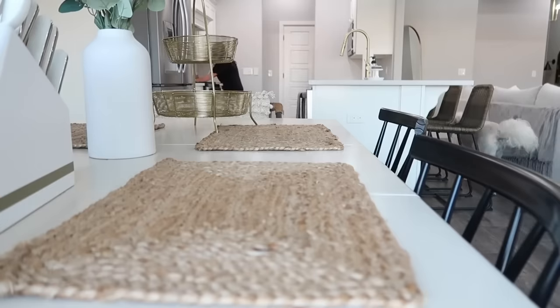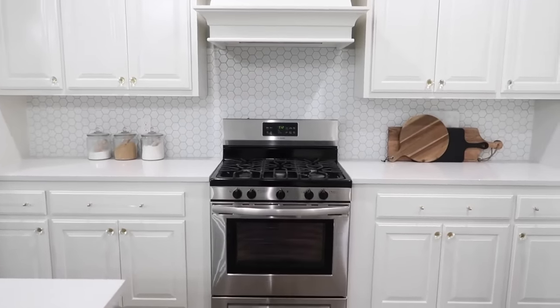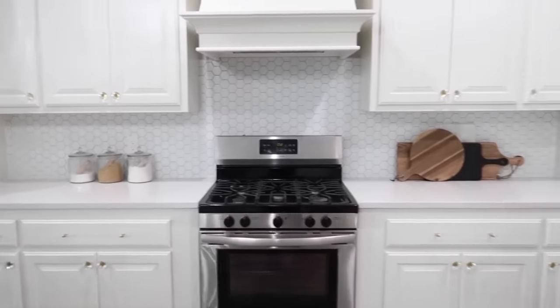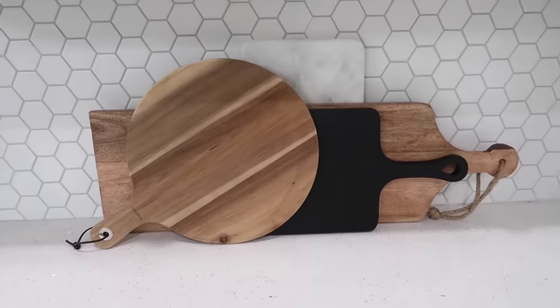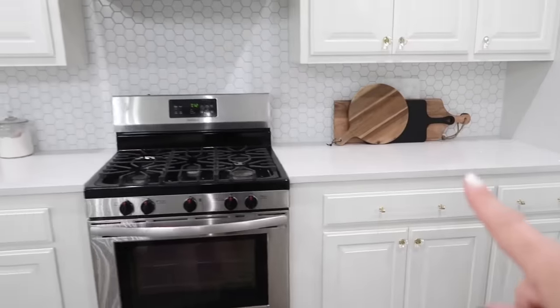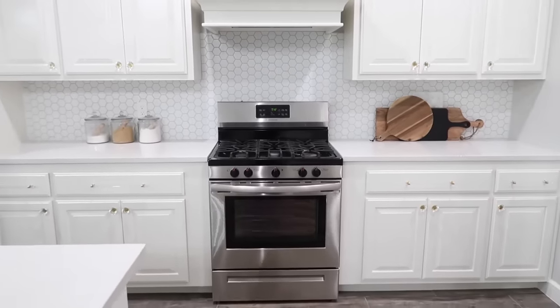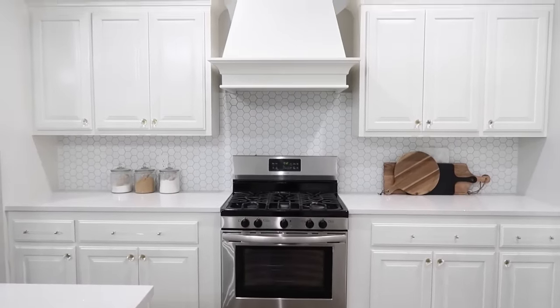It's just what I do when I did switch these two sides up. I'm trying to decide when I walk into the kitchen if I like this better or the wood. I'm trying to figure out how to arrange these as well. So how many cutting boards do I need there? I think I might take the black one away again. I think I liked it just being all wood. And then I've just got to decide which side I want it on.